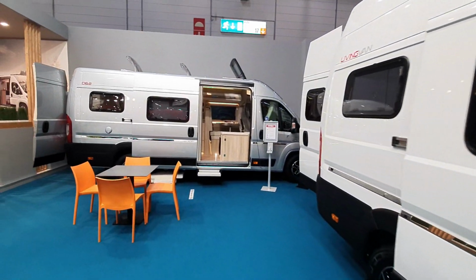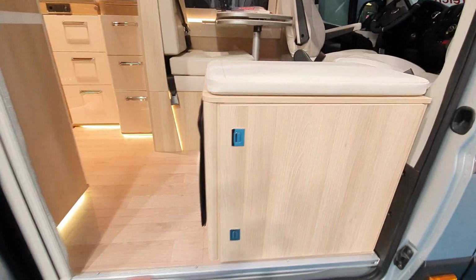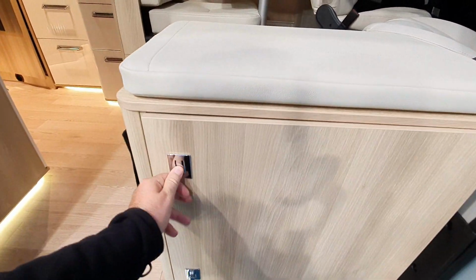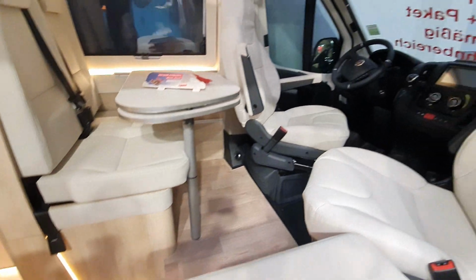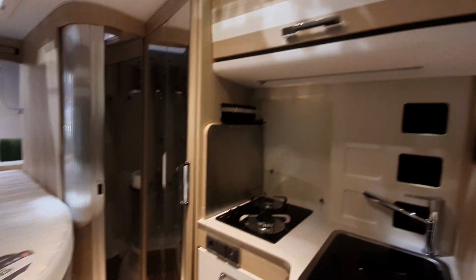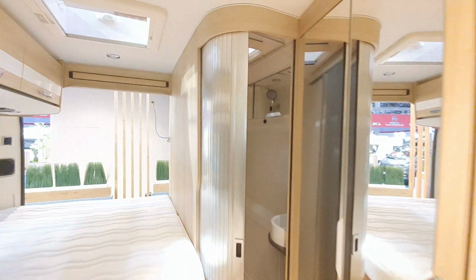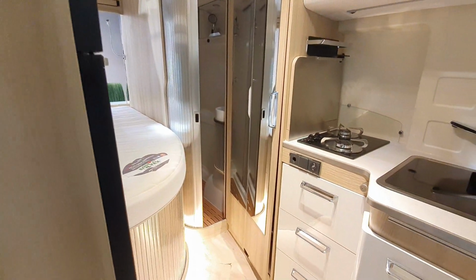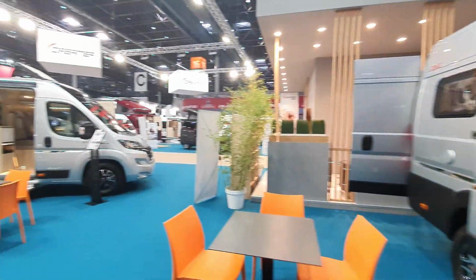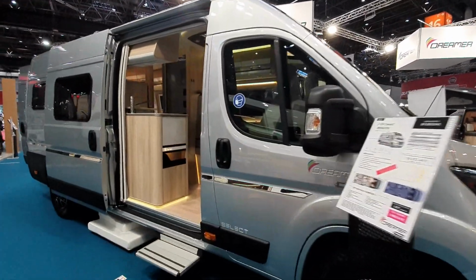D62. This thing here might look a bit odd. But the gas has to go somewhere. Looks like a motorhome, this one. And in my effort to put people off buying a car rather than a van, finish off with this one, 55,000 euros.